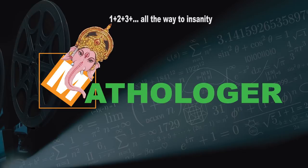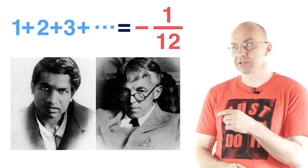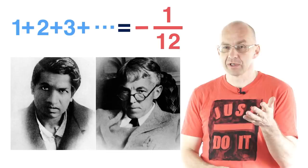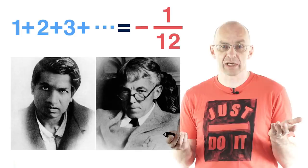A lot of you will be familiar with this strange identity here, 1 plus 2 plus 3 plus dot dot dot is equal to minus 1/12. Now when you think about it, this looks totally insane, because what we're doing on the left side is adding larger and larger positive values, infinitely many of them. So if anything, this left side should add up to plus infinity and not to negative 1/12. For most people who look at this for the first time, this is just nonsense.